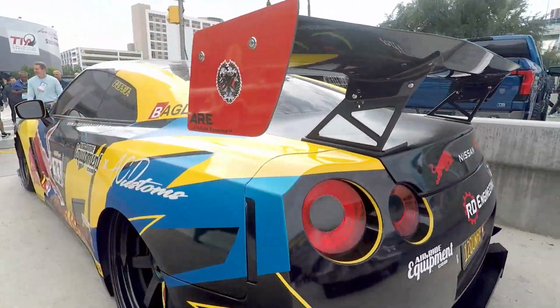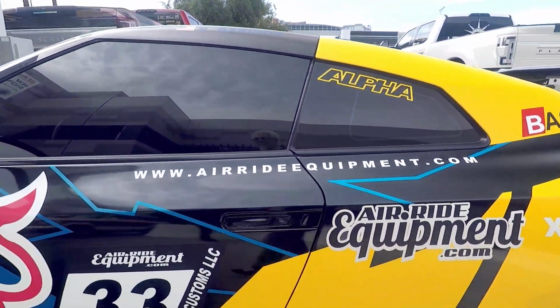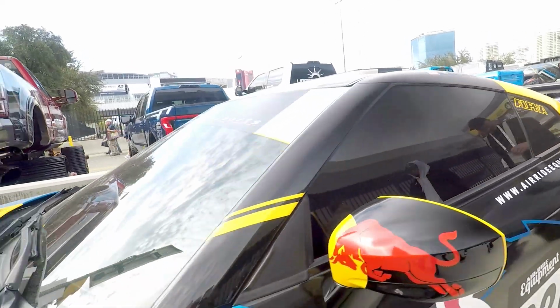Little Nissan GTR. Red Bull Racing. This is pretty slick. And looks like this car is driven by R. Barrios of the Red Bull Racing team, I'm sure. Look at it.